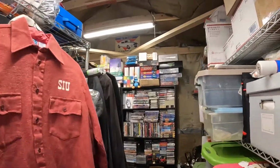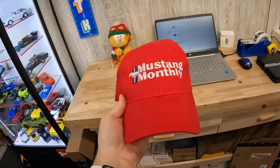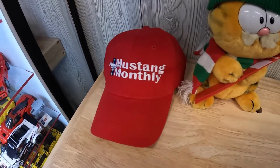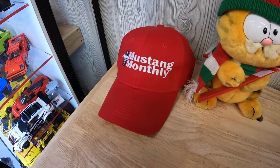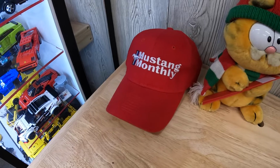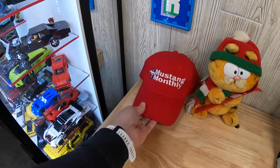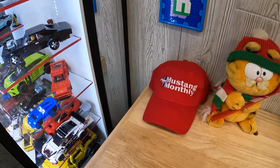I sold a hat. It's here in this hat box. So it is one I almost kept. I do drive a Mustang. I did have a subscription to Mustang Monthly back in the day in high school and college when I had an old Mustang. Picked this up at a yard sale. I think I paid 50 cents for it. That sold for $15.99, and hats are super easy to ship. I will stick that in a clear poly bag, and then it'll slide right into an 8x6x4 box.